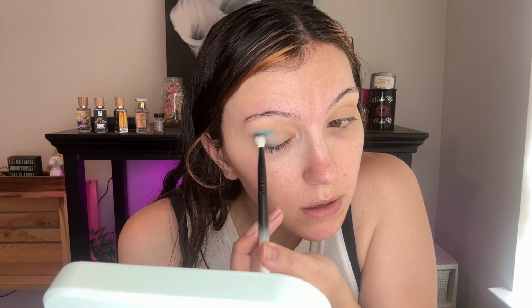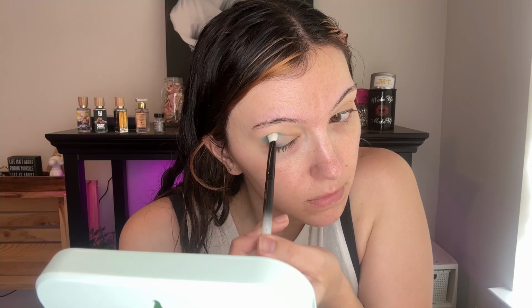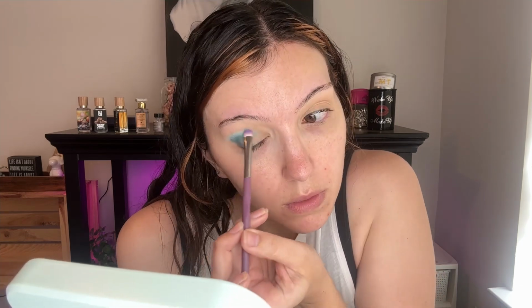A little powdery, which I don't really care about. I'm going to use Close to Perfect, which is the mint, slightly above, just to blend it out a little bit. It's very light, like a pastel shade, which I don't mind. It's still bright, I can still see it with all my lights and everything.